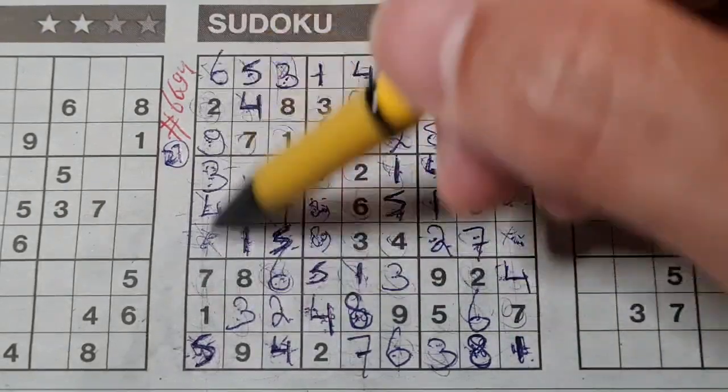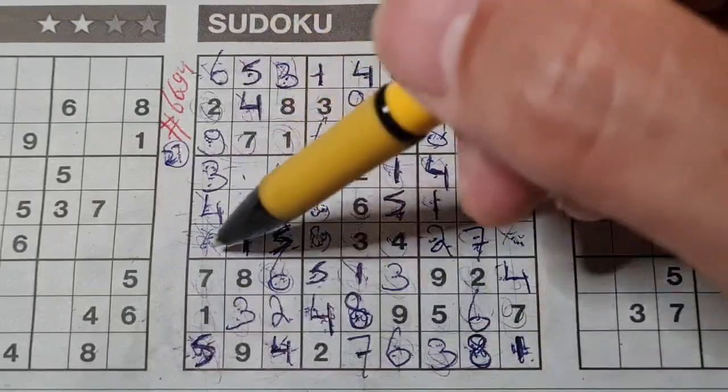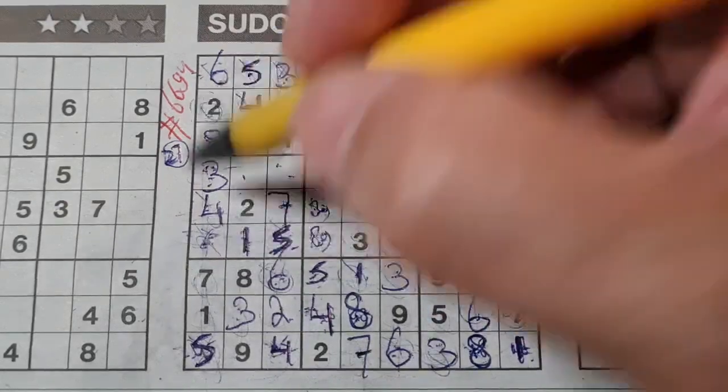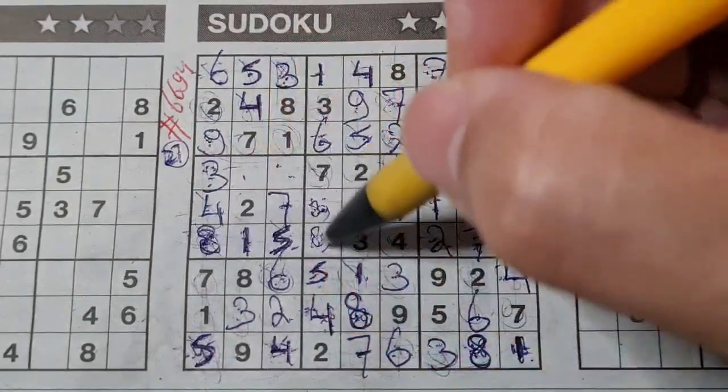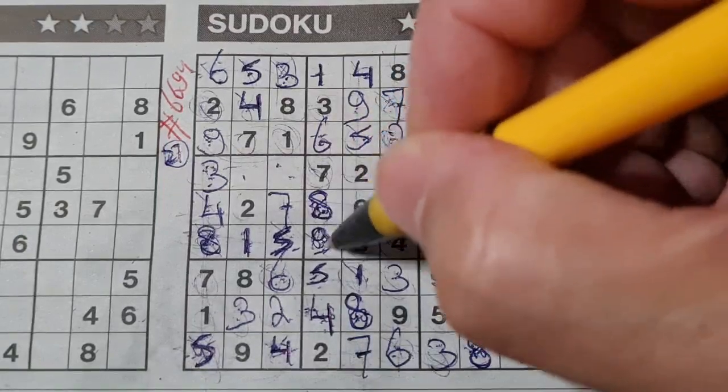Two numbers left in this column: the 1, the 2, the 3, the 4, the 5, the 6, the 7, the 8 is missing. 8 and 9, we have an 8 in this row, no 8 there, 8 should be here, 9 goes there.